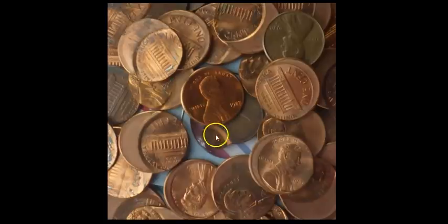I mean, look at this 72D. That's going to be a tough date by itself, and I can imagine that coin right there will be a $25 to $30 coin all by itself. So you recognize minor details. You take a look at the whole lot as it is and make a determination. $150 for this lot is way too cheap for what you're getting.